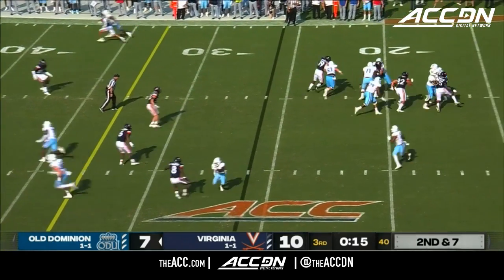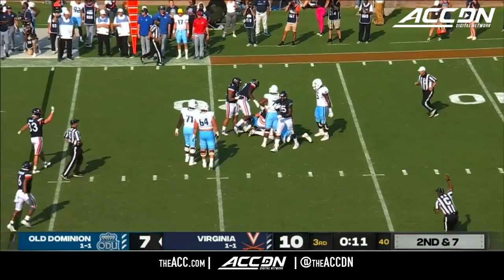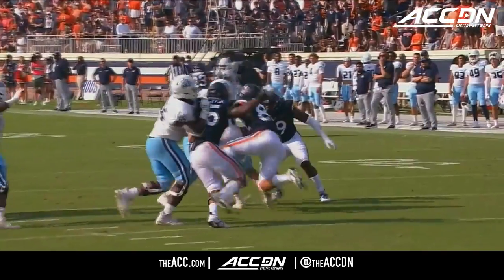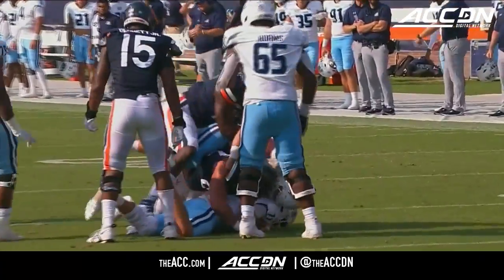Now they'll throw. Wolf, pump fake, chased out of the pocket. He's going to be sacked. Cam Butler got to him. Nothing for you guys, is it? No, they'll just put that back in easy, but good job on the sack. He had a big sack last week, another one, timely.